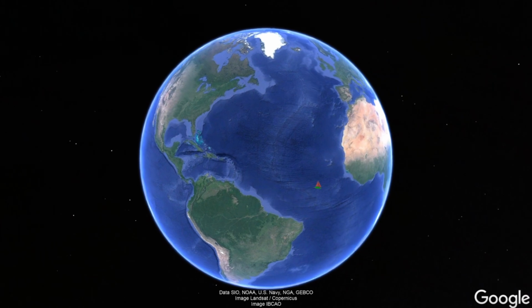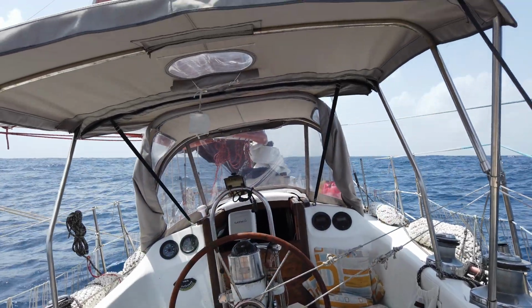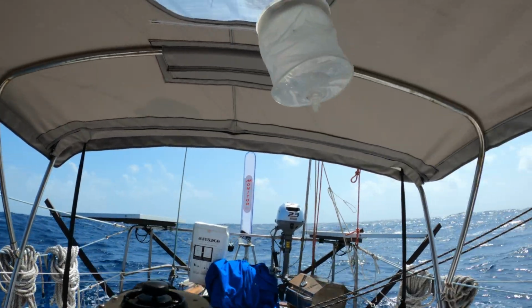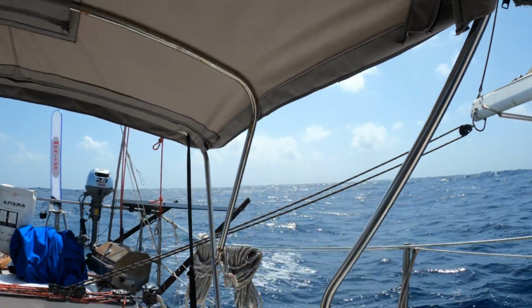Good morning, everyone. Today is October 28th, and we are just heading due west. It's time for our morning forecast. Okay, the air pressure is steady at 1,010 millibars. It's kind of on the lower side, but that's also common for equatorial regions, so the important part is it's steady. Looks like it's gonna be a great day of sailing.